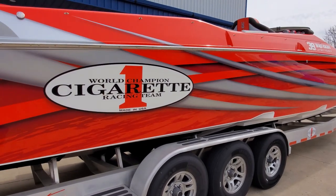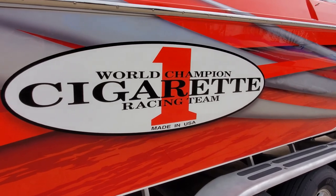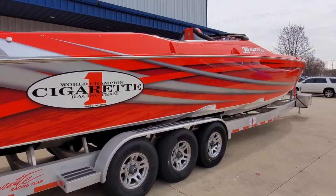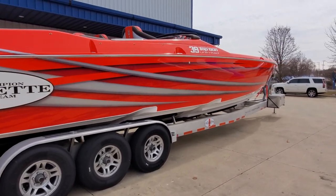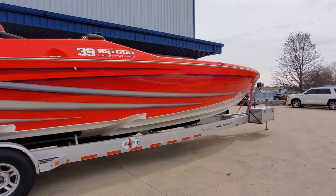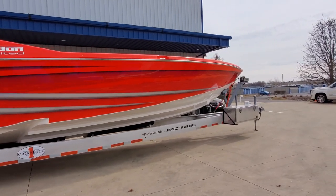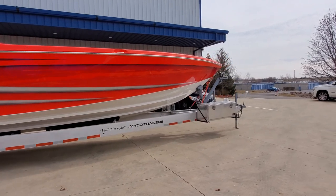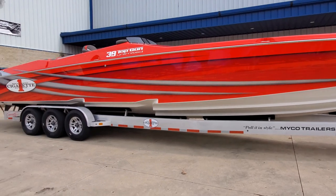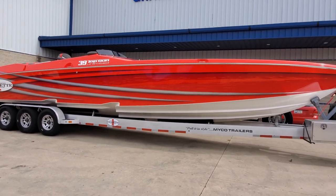This boat has staggered 700 SCI engines, fresh top ends, NXT drives, runs 103 plus. Sits on a custom Myco trailer, triple axle, aluminum wheels, toolbox up front.